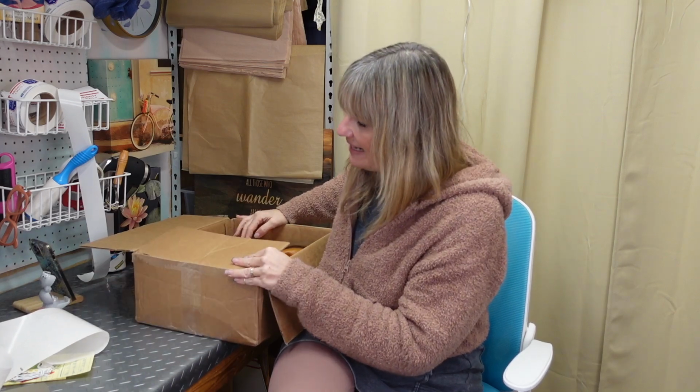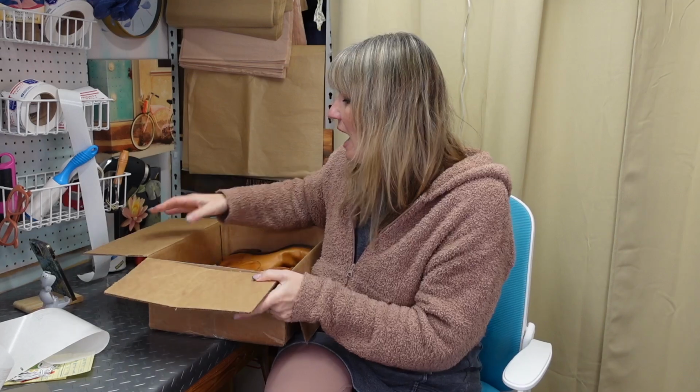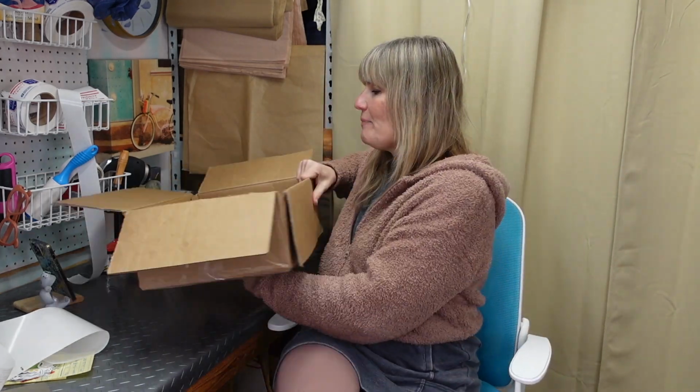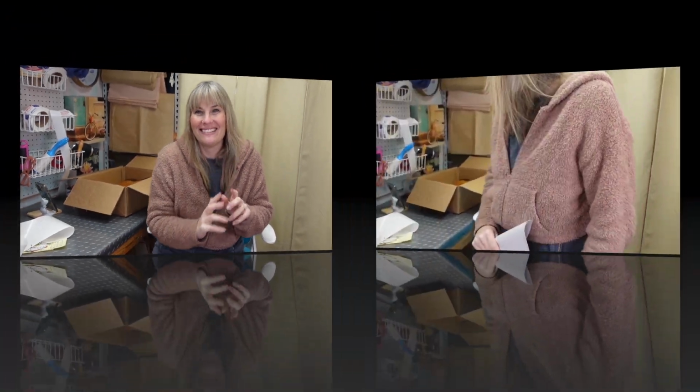So for this item, I'm noticing this box is cut right here. I am using it as a plain box. The boots fit in here absolutely perfectly. I'm gonna spend some time not talking and packing these items up. I will be using bubble wrap and packing material to make sure they are secure and get safely to New Mexico to the buyer.